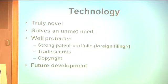It has to be truly novel. It has to essentially solve an unmet need that provides a compelling reason for people to adopt it. Adoption is such a critical part of a successful company and a big threshold to cross. The technology needs to be well protected. Ideally, it has a strong patent portfolio, and where appropriate, foreign filing is maybe the right thing to do. It really depends on what the market opportunities are in those other countries, but there's a significant cost associated with that that needs to be considered.